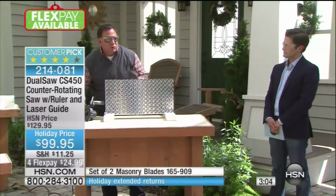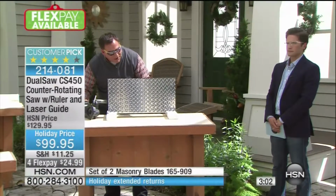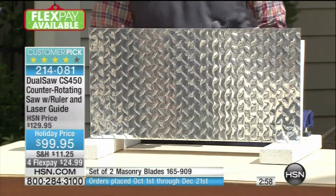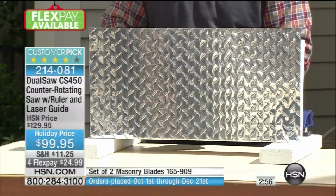I'm actually going to cut through this with the dual saw blades that come with it, right through the back, do a plunge cut, and then make a little flap in here, okay? Watch how easily it cuts through this big piece of steel.